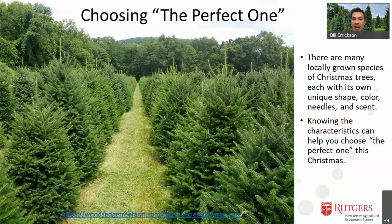So there's actually quite a few different species of Christmas trees. So it's not just one species of tree that we're talking about here. And they all have their own shape, color, needles, and scent to them. And the more we know about these different characteristics, then you can start to look for certain ones if there is something you're looking for in particular. Or as we'll see, if you're sensitive to allergens, there are certain trees that are generally a little better for people who are suffering from allergies. So that can also be an important way to choose the perfect one.